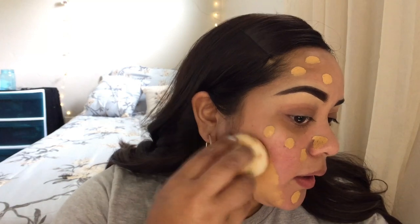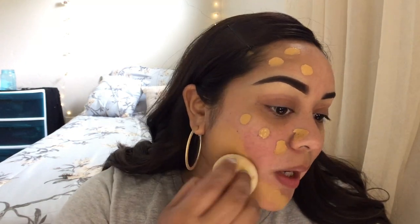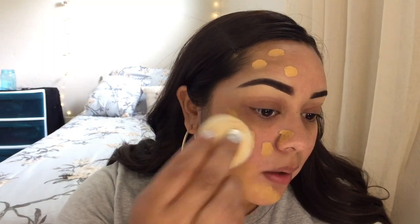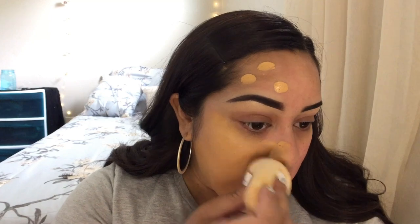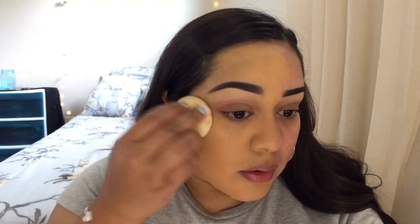And right away you can see the coverage. Compared to my redness, this just looks really weird. The color may not even match, but we'll just go with it for now. Look at all that makeup on my earring. But right away, you can see the difference between my skin, the redness, and how it just covered right up. This does oxidize a little bit, I've noticed. So it is more of a golden color, and I feel like my undertones are not so golden. I'm more of a neutral undertone, so just so you know if you are getting this color.